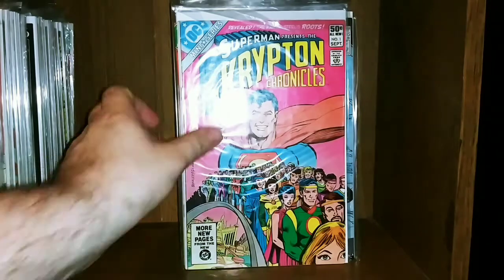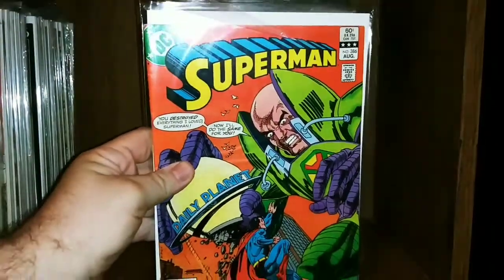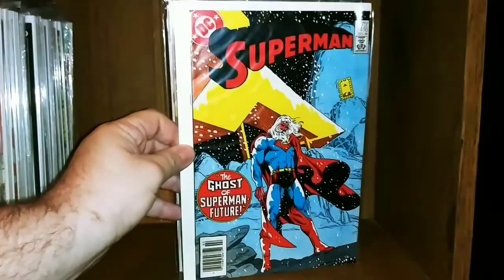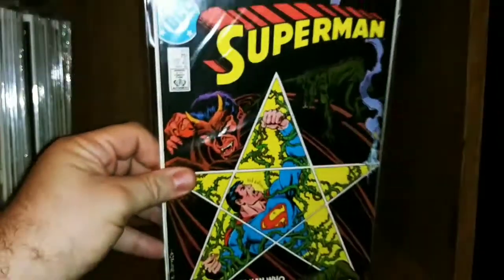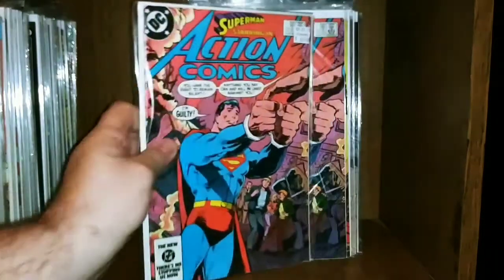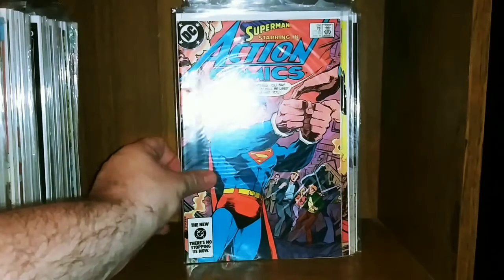We got Superman Presents the Krypton Chronicles, issue 1. We got Superman 386, Superman 416, actually got a couple of these, we got Superman 419, got Action Comics 556. I actually have a double on that too. I didn't realize.